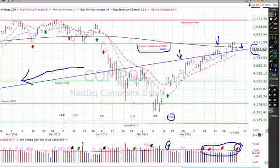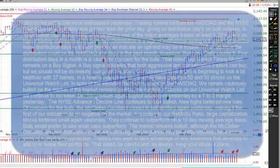Our market timing model is on a confirmed uptrend. Our market timing model is on a buy signal. Let's take a look at the S&P 500. But before we do that, let's take a quick look at the market.